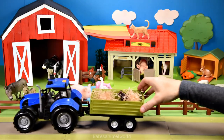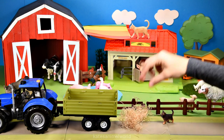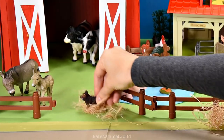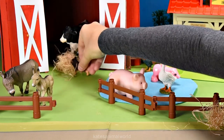Oh, who's in the back of the tractor? It's a farm dog. And it looks like they've got two bunches of hay. I wonder if the cows would like any of this hay. Hey, cows, would you like some hay? Yeah, we sure would. Bring it in. All right, there you go.